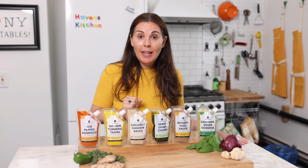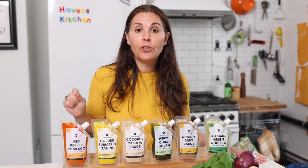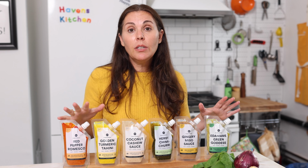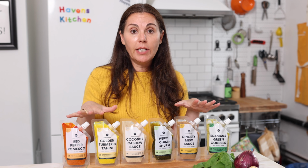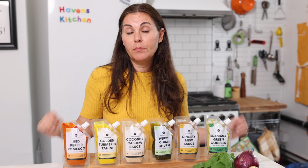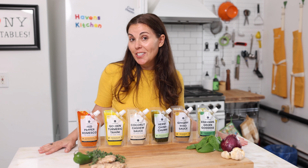One thing to keep in mind if you have a gluten allergy as opposed to a sensitivity, or you're just trying to avoid it, is that while the sauces are made with no gluten, the facility that we make them in does have some gluten-rich products, so they're not verified gluten-free, even though all of the sauces themselves have no gluten in them. If you want to learn more about our sauces, we have a video called Haven's Kitchen Sauces linked below.